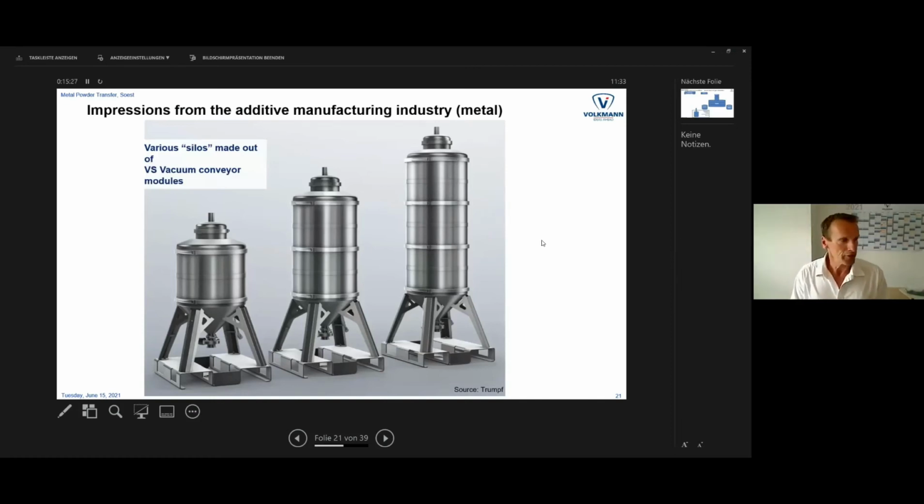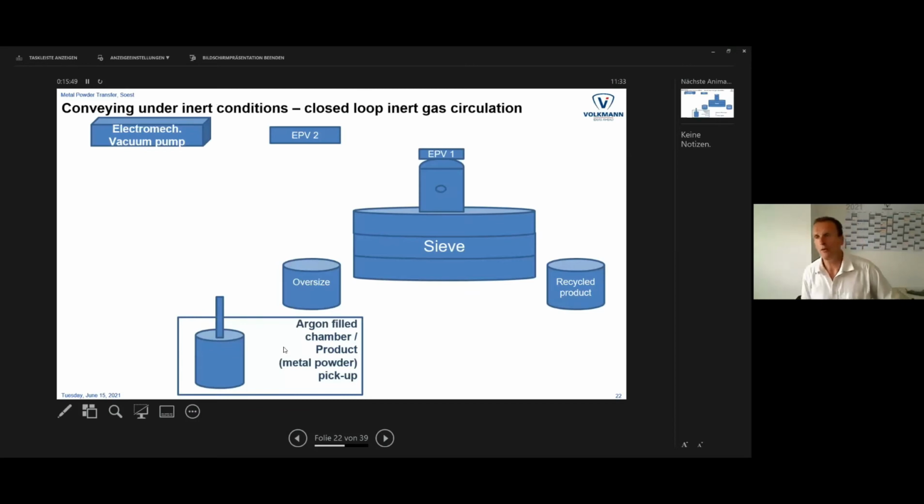Main applications up to date are done under atmospheric conditions. So our, let's call it conveying gas, is ambient air. And there are a couple of reasons for that, but there could be the requirement to handle the material also inert, especially if you already have a process in a machine which is taking place under the inert gas, which can be argon, which can be nitrogen, and this is illustrated here.